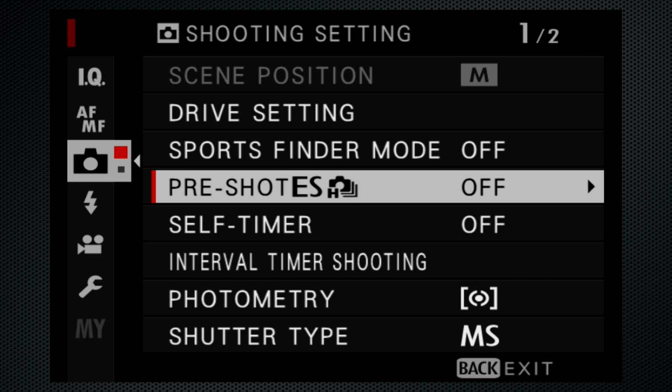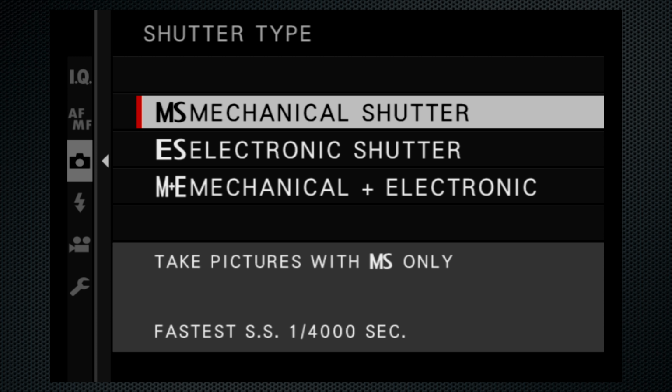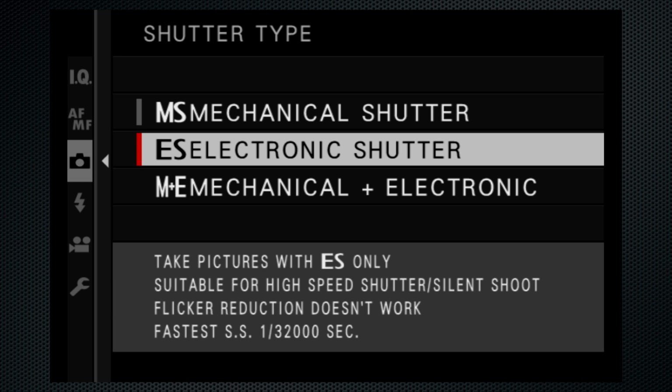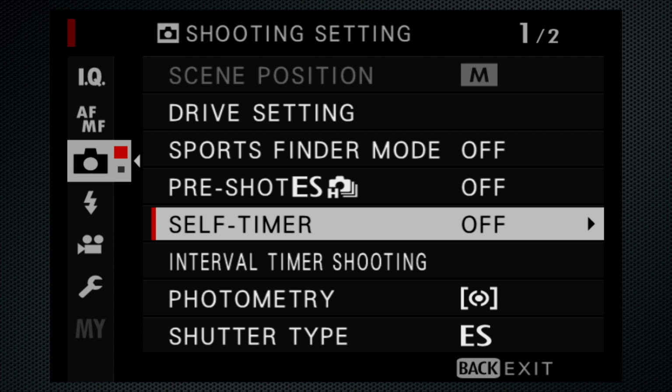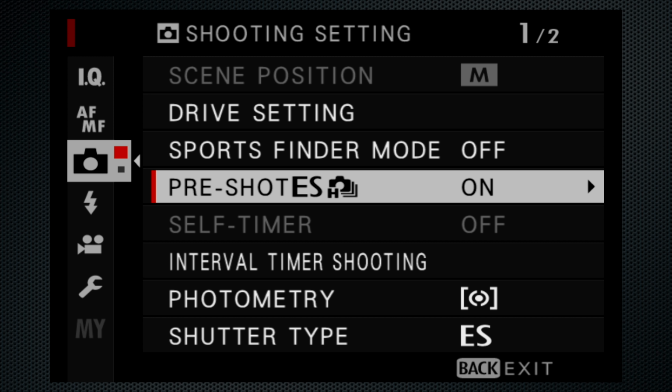And then there's PreShot, which buffers images while the shutter is soft pressed and saves a few before you release the shutter, eliminating or reversing any shutter lag that my old analog digits have accumulated. But PreShot is incompatible with Sports Finder, as it's only available with the electronic shutter and the CH burst mode. Wouldn't it make sense to have the shutter setting before these features?